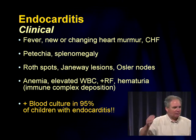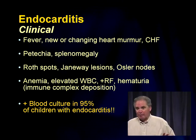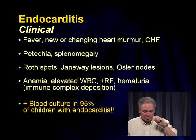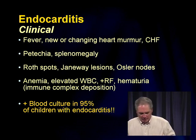So clinical diagnosis: fever, new or changing heart murmurs or heart failure in a previously well person, or somebody stable after heart surgery. Petechiae, look for petechiae, okay? Star that one. They're there. And splinter hemorrhages, splenomegaly. You can find those in endocarditis. Roth spots on the retina, Janeway lesions, Osler nodes. I've never seen them. Tommy tells me he's seen them. I'll show you pictures though, okay?